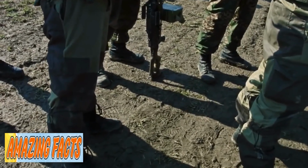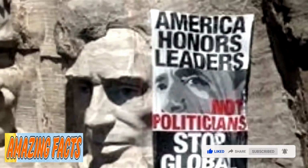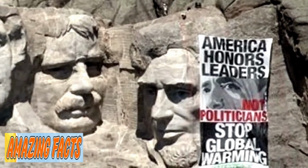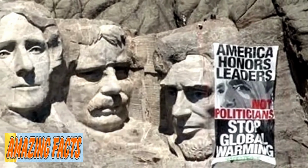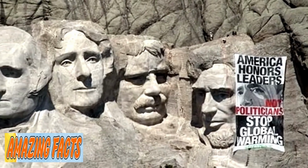Greenpeace made a return trip up Mount Rushmore in 2009. Their climb, however, was designed to make a statement, which earned them a much stiffer punishment when authorities eventually intervened. 12 activists scaled the back of the mountain and rappelled down the presidents' faces. They also unfurled a large banner, asking then-President Barack Obama to stop global warming. It hung for about an hour before being removed.